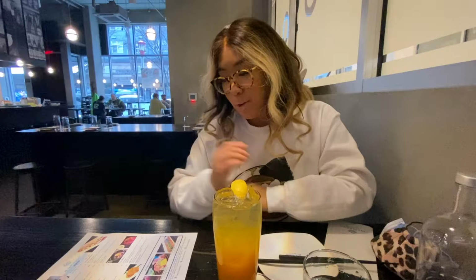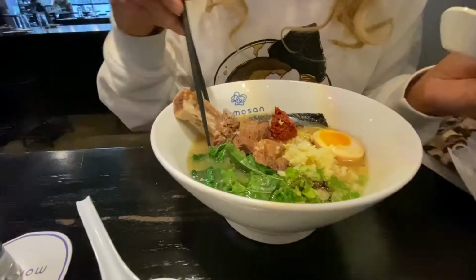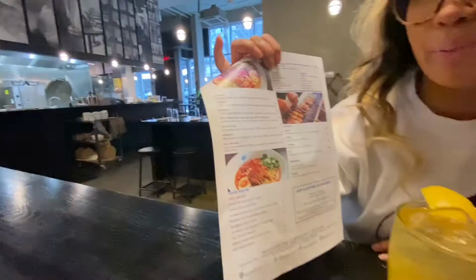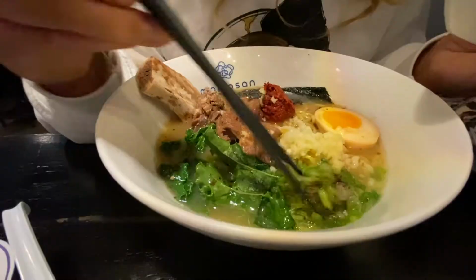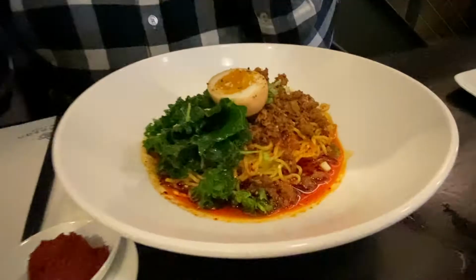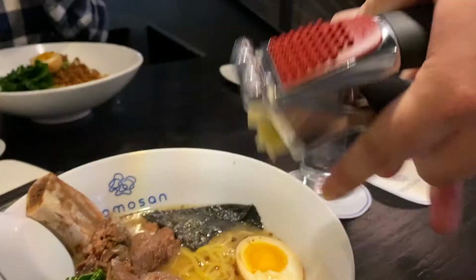I went ahead with the gyukotsu, which is a 7-hour braised beef ramen, which I'm really excited for. There's lots of classic options. There's sukemen, which is my second choice, but I was like, no, this beef one sounds really amazing. And then we also had the option to make it a bit more spicy since everything here is controlled. We got the spicy yuzu bomb, and of course, I loaded mine up with a lot of fresh garlic.